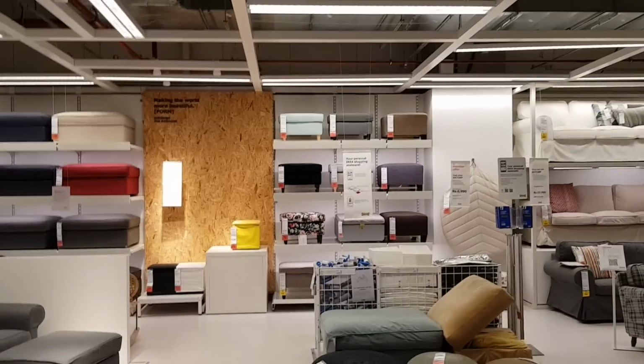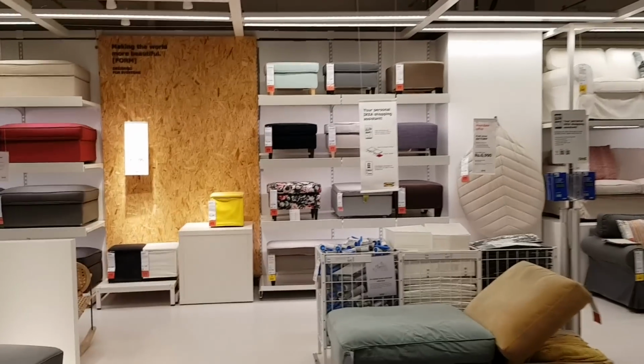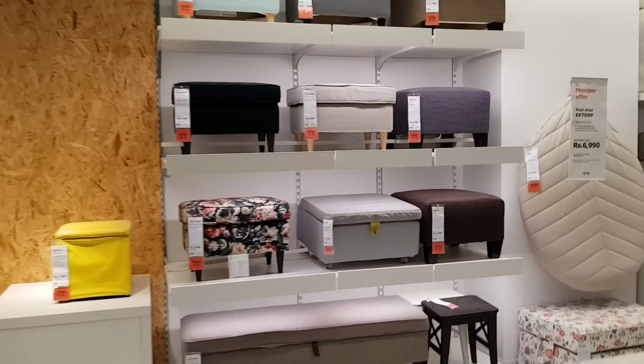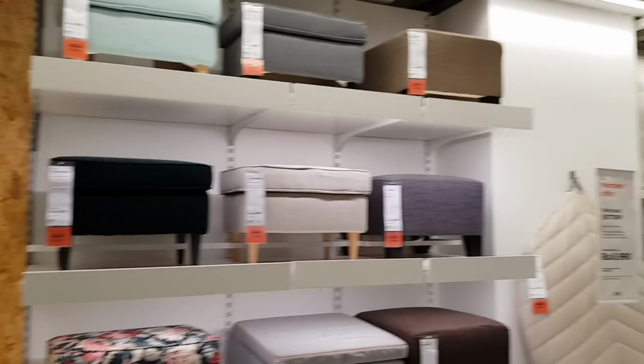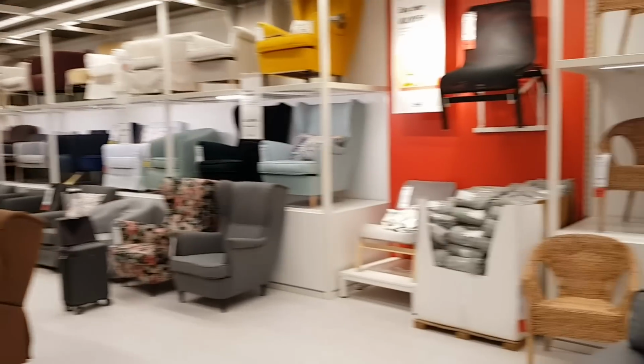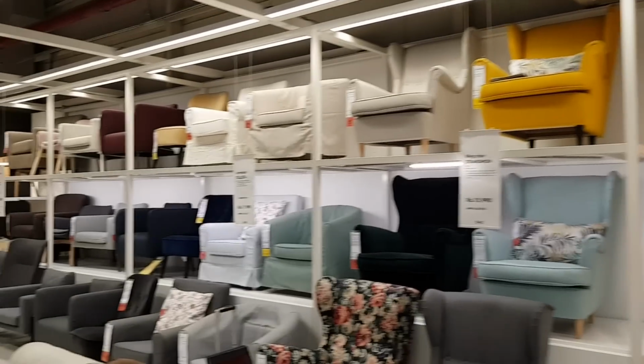See that, you can use it for your dressing table. It will look really nice. The best part is they have all lighter shades and not very bright prints, so you can get it made for your room.